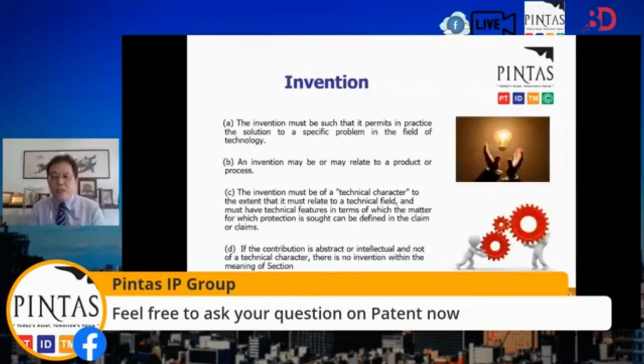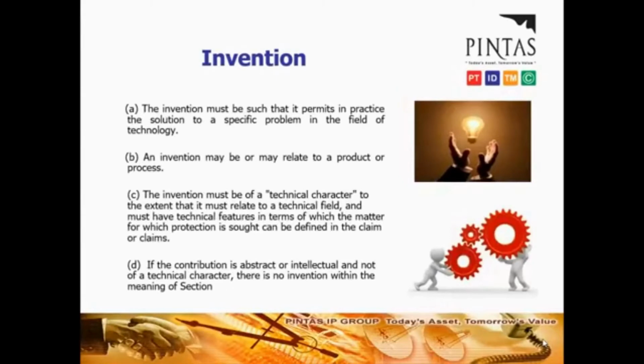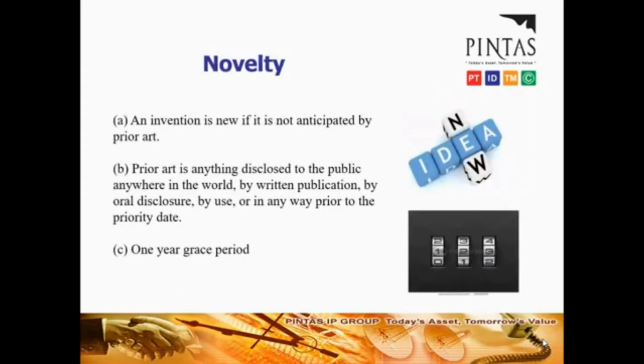The first criteria is, of course, you have to have an invention first. It must be a technical invention, yeah, a technical solution to solve a technical problem. That's the first requirement. The second requirement is you must have an invention which is new, meaning the combination that you introduce is something that is not found outside.